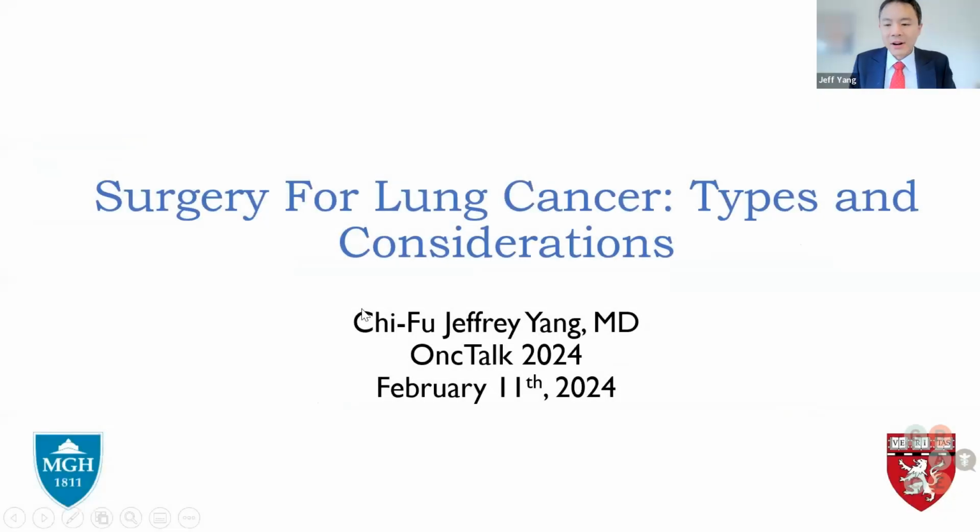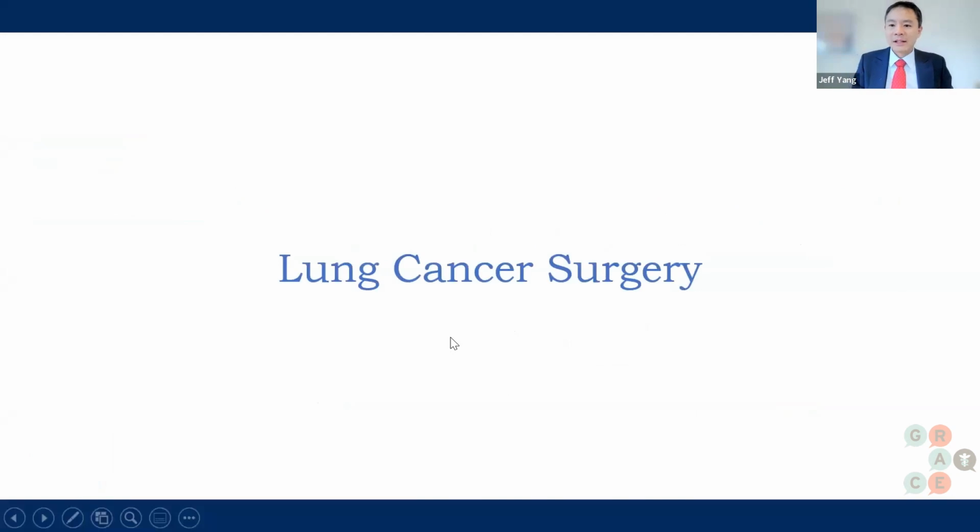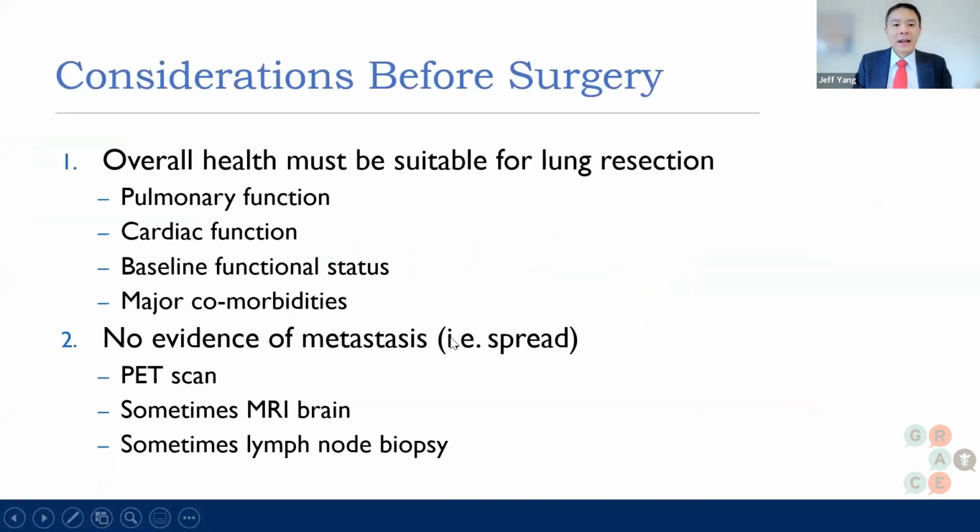So we'll get started and really focus on different types of lung cancer surgery. But before surgery, there are some considerations. And one is that we want folks to be able to do well after surgery. And in order to do so, it's really important to pay attention to lung function, to heart function, to how active a patient is.